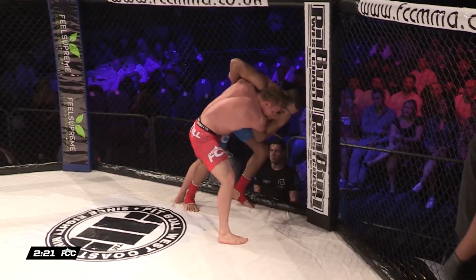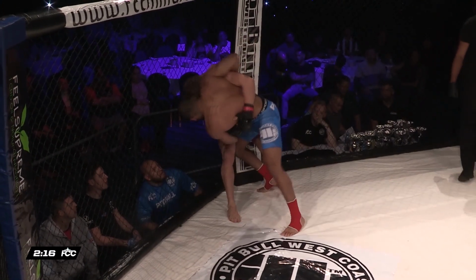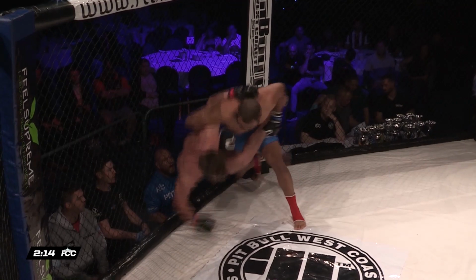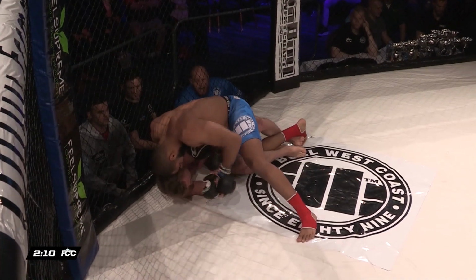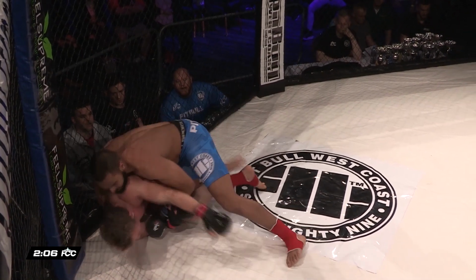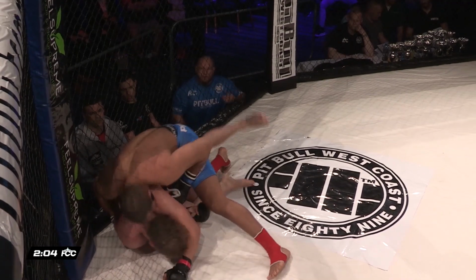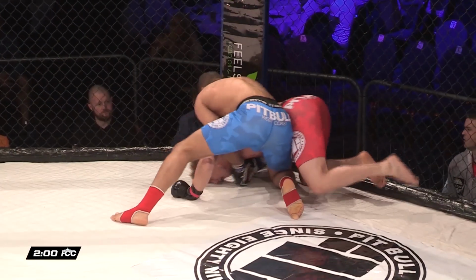Good work off the fence there from Aidan Teehan. Not just grappling, but keeping his man aware with those short shots as well. Great ankle pick there, though, from Matt Ambrose. And that puts him in a very dominant position right in front of his own corner team. Yeah, positioning is absolutely perfect for him. And looking to try and tie up his man now. Control him from the back.